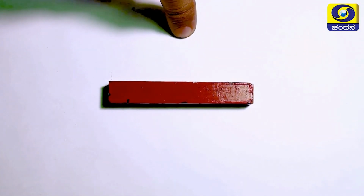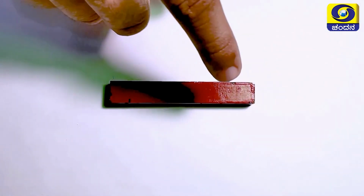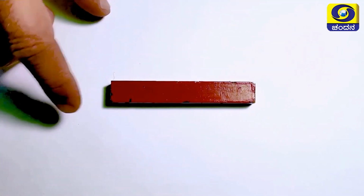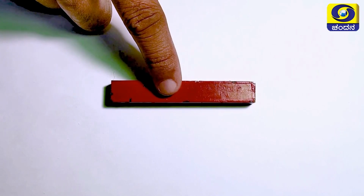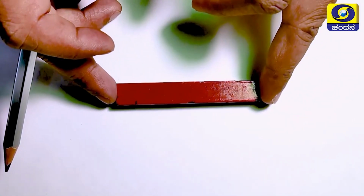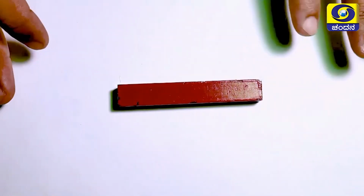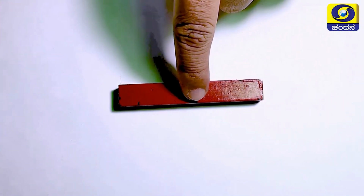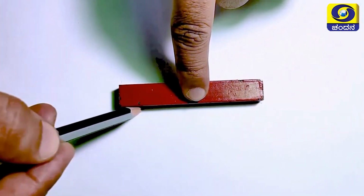We just got few ways how we can visualize magnetic field lines. Let us study about these lines in detail. In order to do that, we have to draw these lines on a sheet of paper. Keep a magnet at the center of a white paper and mark its boundaries.